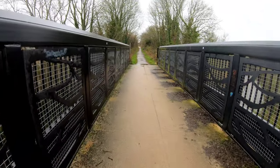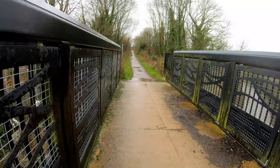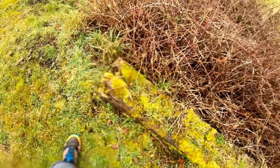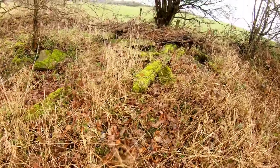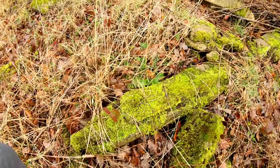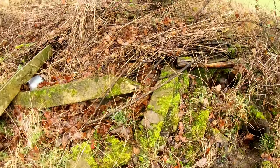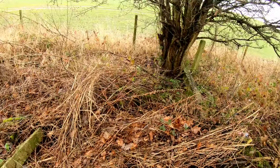So we don't have to go down. That's Nether Langwith down there. It's quite a drop. Is this an old sleeper I spy? It certainly is. It looks like we did have something here, about 50 yards up. There's a lot of concrete. Reinforced concrete. So what did this used to be, a hut or something?